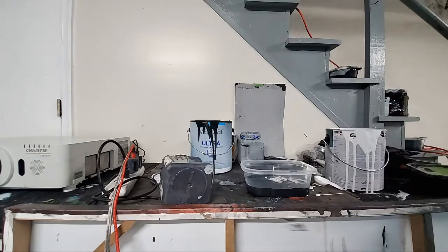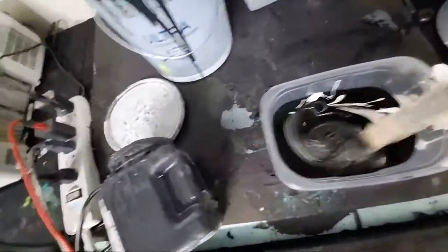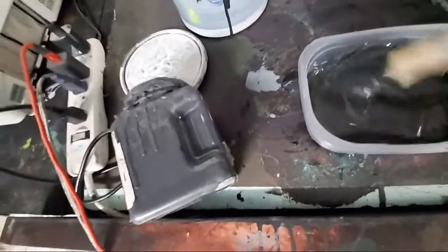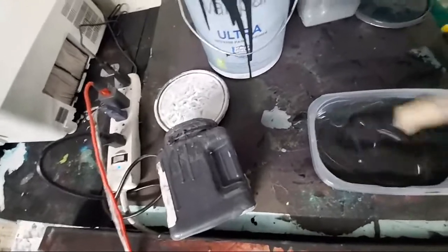All right. Let me get ourselves a little mix stick. All right. Bring you guys up top. So we put two in this to start off with. And this is straight black paint. Not that Dynasty gray passing itself off as black paint. This is actual black paint.